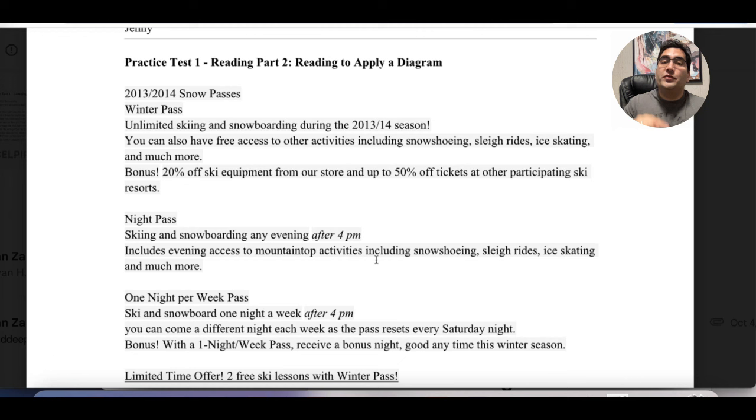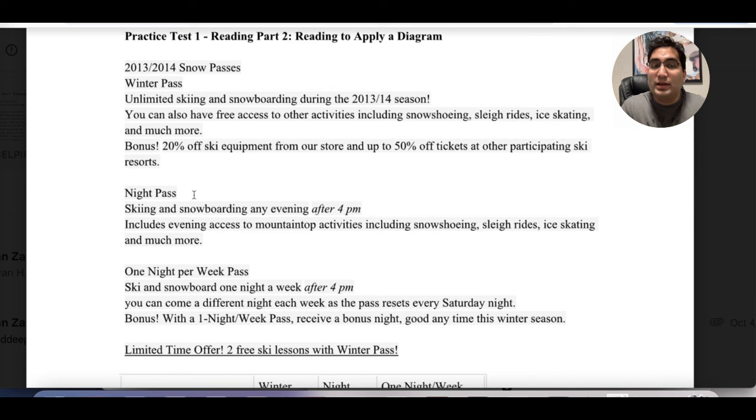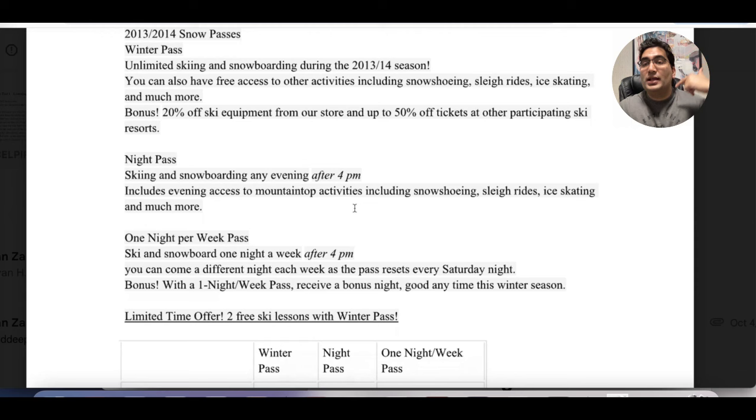For example, in this case, I'm gonna look at winter pass. It's unlimited, and you have free access to a bunch of things, and you have a bonus. Great, okay, so it looks good. Night pass, as the name suggests, it's only for a night, and it is only after 4 p.m. It includes every evening access to a few things, so it's not free access. It doesn't have bonuses. It's only for a limited time. This is what I'm telling myself in my brain.